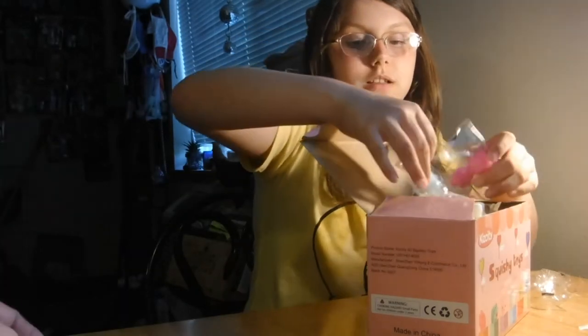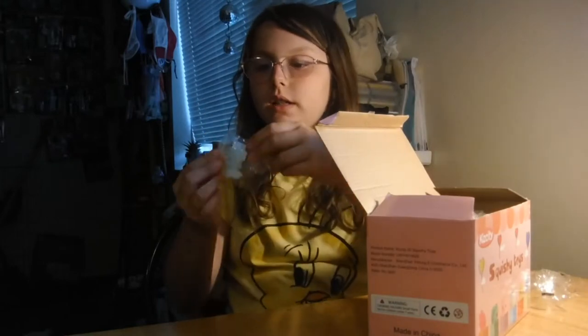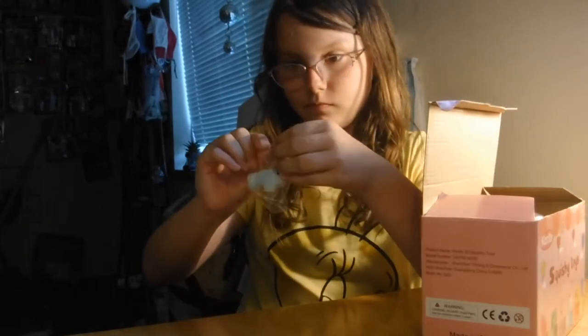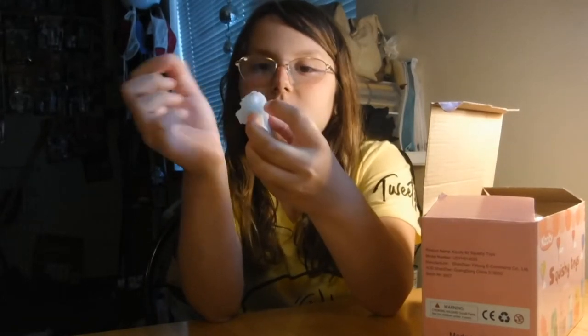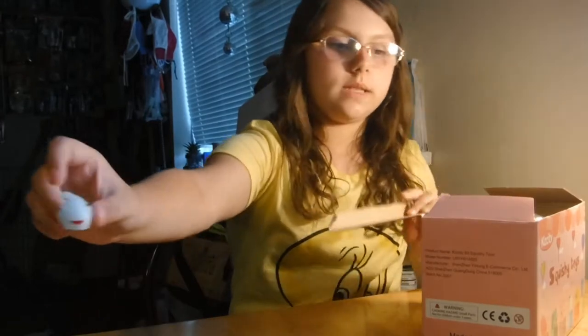Take it. We got a fish. I already have this fish, so this is the first duplicate. Okay. I like this one because you can stretch it and stretch this fin. In its eyes. I'll give this one an 8 out of 10. Or 9 out of 10. Very cute.